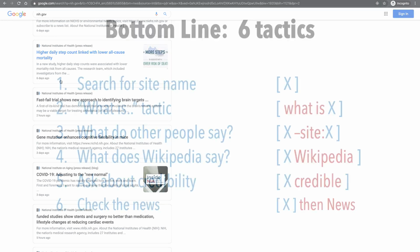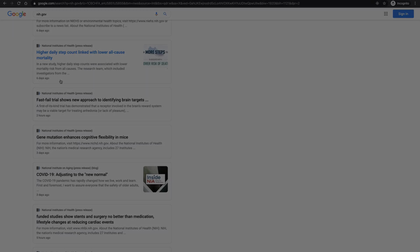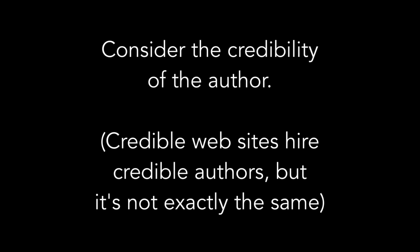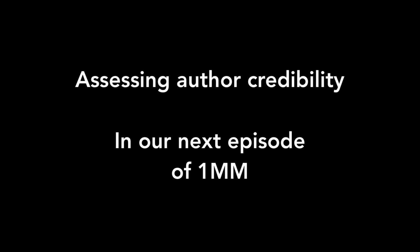But these 6 tactics will give you some tools to help you understand the credibility of a site from multiple perspectives. Of course, in addition to the credibility of the site, you have to consider the credibility of the author as well. That is, their credibility is key to deciding whether or not you should believe in that article. We'll talk about that next time in the next episode.